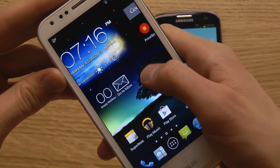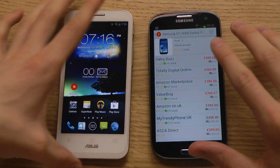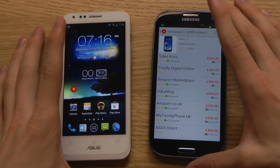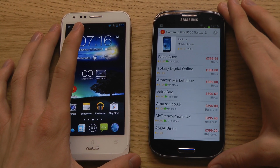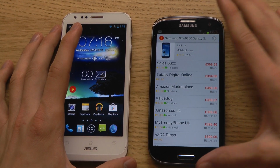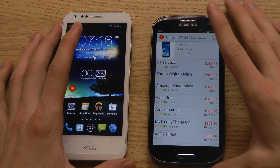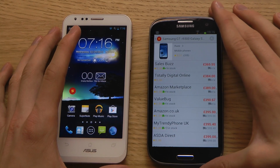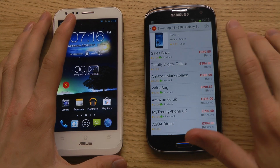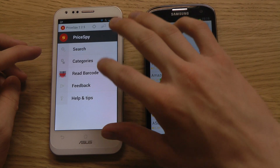So what I want to make a quick video here about is talking about the prices, because right now you can pick up the Samsung Galaxy S3 for around £369. I'm looking here in the Price Spy app. So you can see that the price here on Amazon.co.uk is also around £400. That's what you have to pay to get the Galaxy S3. And I did see that the Price Spy app, they didn't list the Asus PadFone 2 right now, but they do list another Asus device.